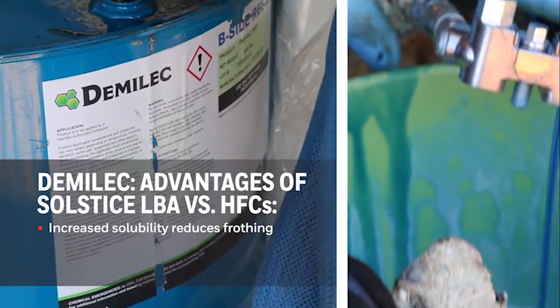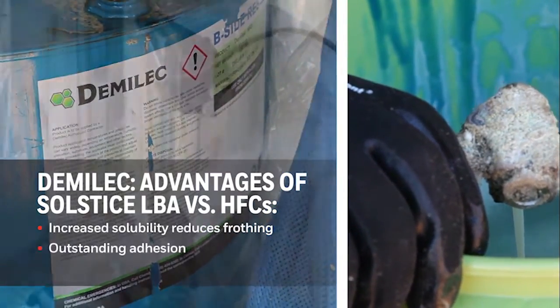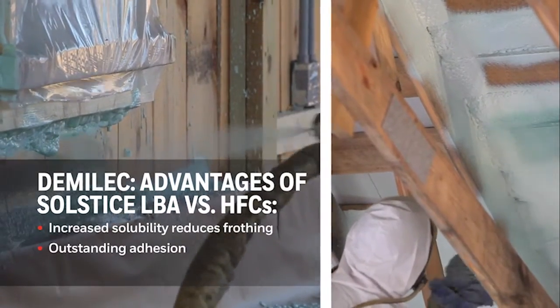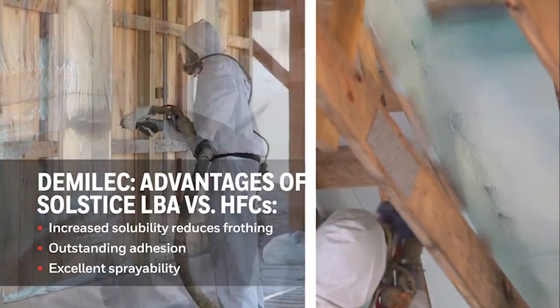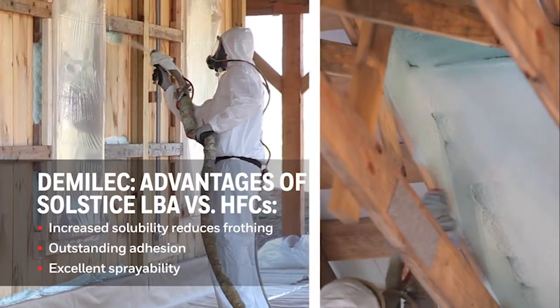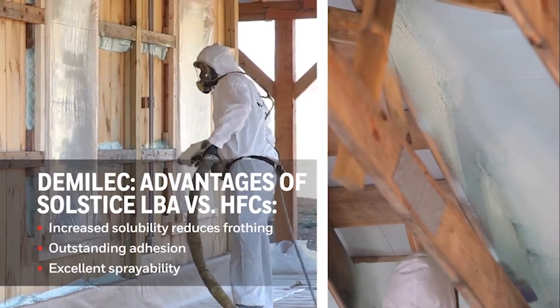Well, the key advantages that we're seeing with Solstice LBA versus HFCs, which are common now and used previously, is the increased solubility that you have in the resin side, the B side, with the HFO Solstice LBA. That increased solubility gives you less frothing when you're recirculating material in a drum. It creates much greater adhesion to substrates, and we're measuring that and we're seeing fantastic adhesion. And the third thing we're seeing is processability. The sprayers call it sprayability. That means that it's easy to spray because Solstice LBA is more soluble, so we're extremely pleased with what we're seeing.